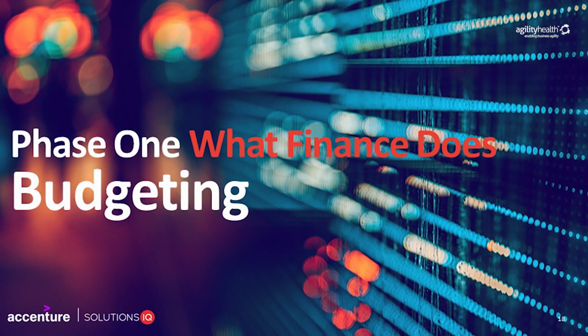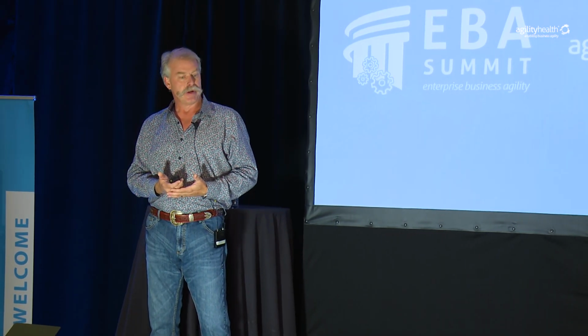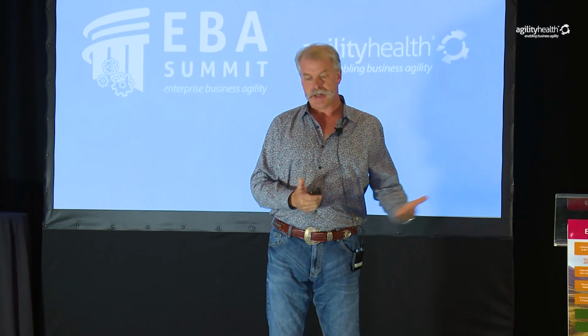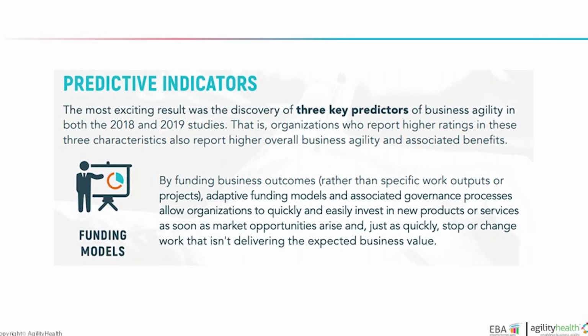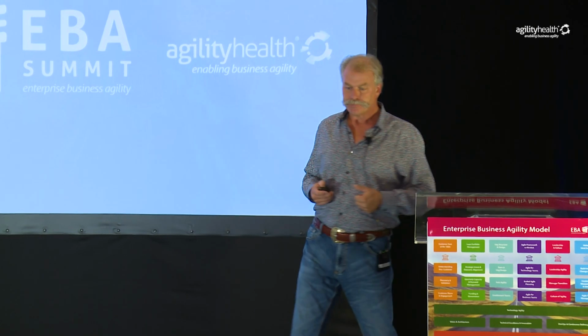My buddy Evan Airborne and the Business Agility Institute put together, with Sally and SolutionsIQ's collaboration, the Business Agility Report. One of the really interesting things that came out of it: business agility gets us increased revenue, faster turnaround, improved relationships with customers, and greater transparency. One of the best predictors of getting those benefits is whether you have agile funding models. So let's talk about agile funding models.